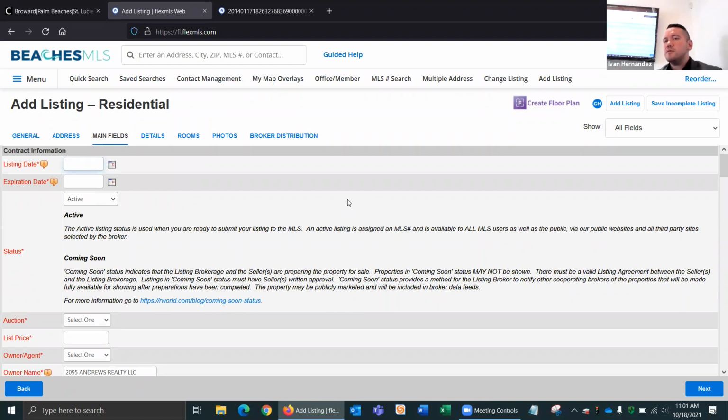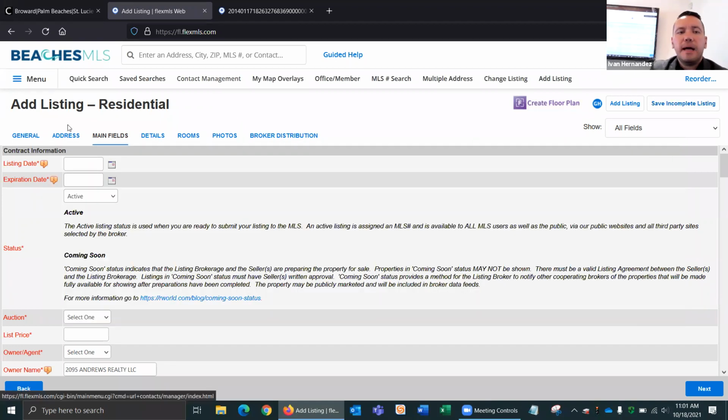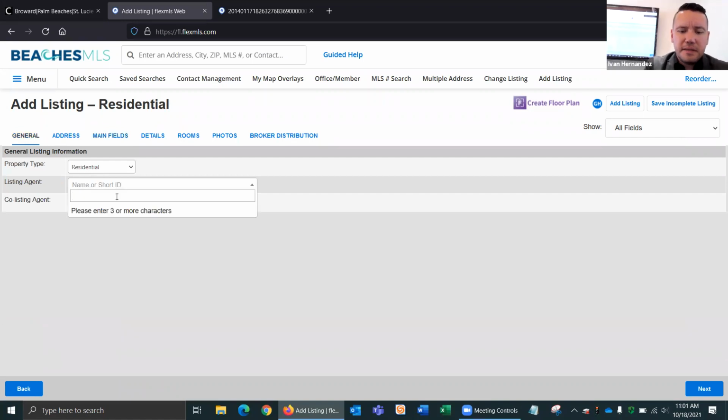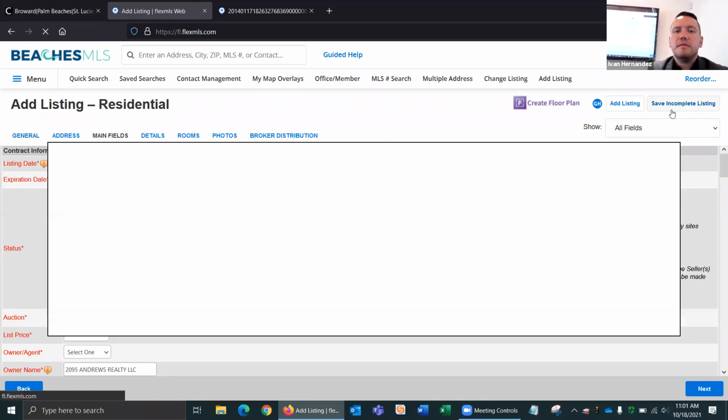If you want to just save your work so that you can run something else, this is my suggestion to you, because I've never trusted computers in all of my life. Every time that you're done with one of these sections, at the top there is a save incomplete listing option. Just click that to save a backup, so that in case maybe the power goes out or your computer goes out, whatever, at least there's going to be a backup. Let me see. I didn't add myself, so that's why it gave me that error. Okay, there. Cool. So main fields, saving complete listing.